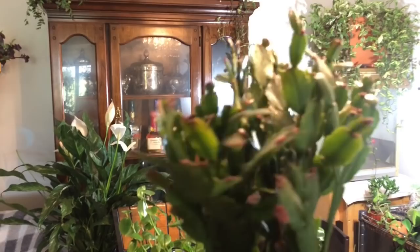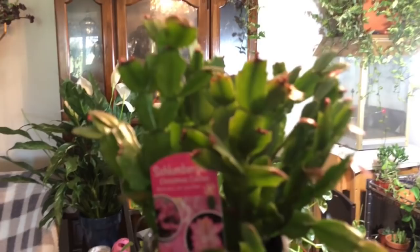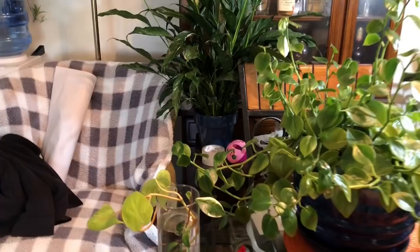Look how big it is. I think it's so cute. And let me check out the pink one. Yep, $5. This is a pink one. But I haven't decided yet, either the pink one or the red one. One of them will be given away at Christmas time for my cutting giveaway.